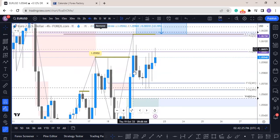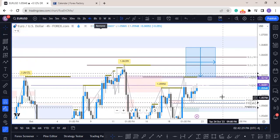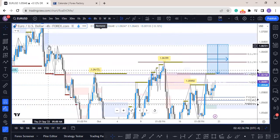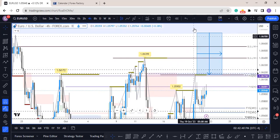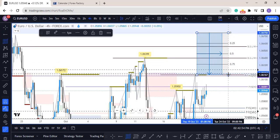If it breaks out of this range, this is the range projection for the euro. That's this 4-hour range from the high to the low. This is the projection, and the projection will bring you above these equal highs here. It may get there, it may not, because sometimes you need to factor in this is a projection. So you might break it into quadrants. What do I mean by quadrants? Into 25 point basis.